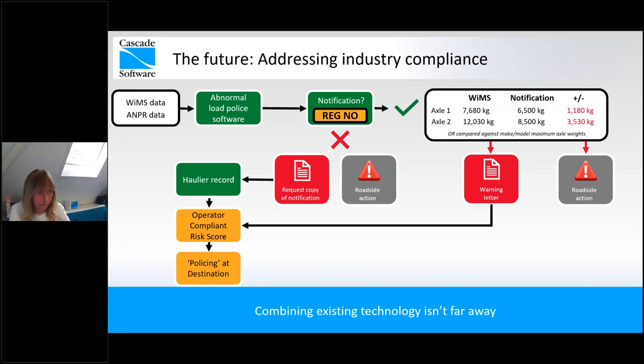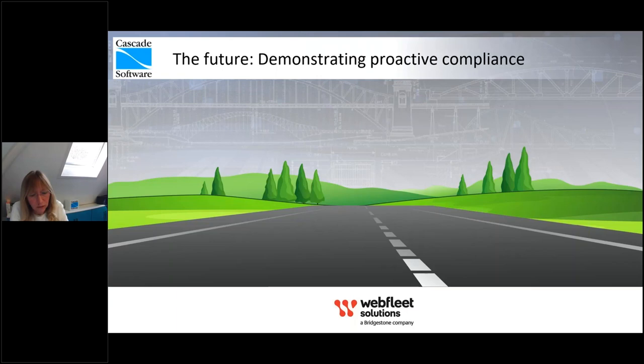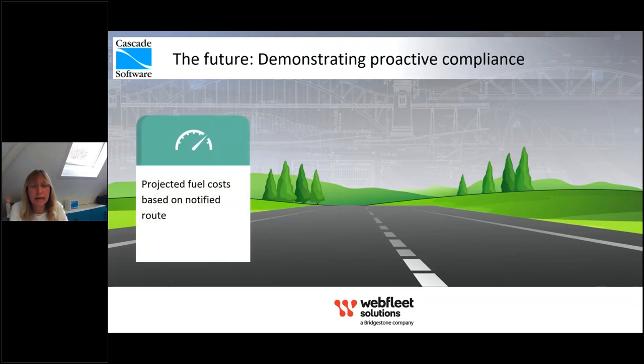What we're also looking to do is work with hauliers so they can actually demonstrate proactive compliance. Again, go back to the notice period of moving a crane. If you're actually showing that you're complying, local authorities and police authorities will work with you and allow that to happen at short notice. So you can book your plant by 4 p.m. and get it to the site the next day, if you can demonstrate that you're actually managing your compliance and your notification process correctly.